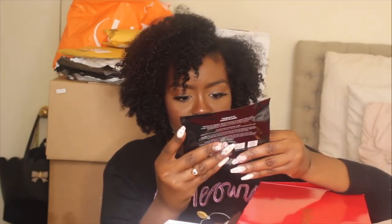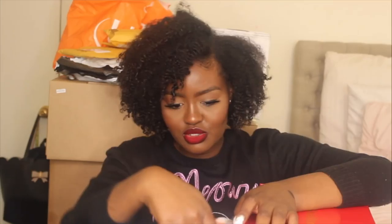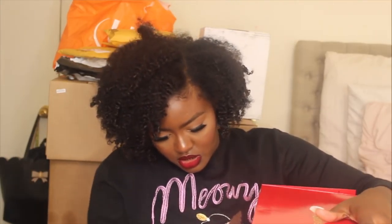Like, there was a mask. Here it is. I haven't tried it yet, but it came with a mask. And it's supposed to exfoliate and detox your skin. So I cannot wait to try this. That came in one of the little drawers. This is a hair density serum.